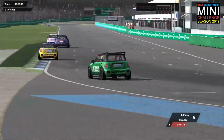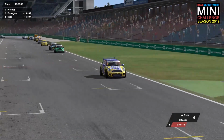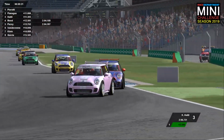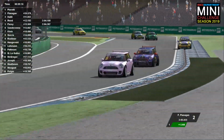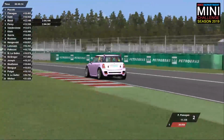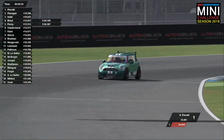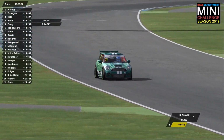And by the way, if you're on that hairpin, if you push the end button, you get a really great view as all the cars come down towards that hairpin. It's actually a great wide shot. As Flanagan has got past Halili for second. He has. He's made his way back past Halili after running off the circuit, back into second, but just can't catch up to Perotti, who's 10 seconds ahead. Yeah. And I think this is going to be Perotti's win.